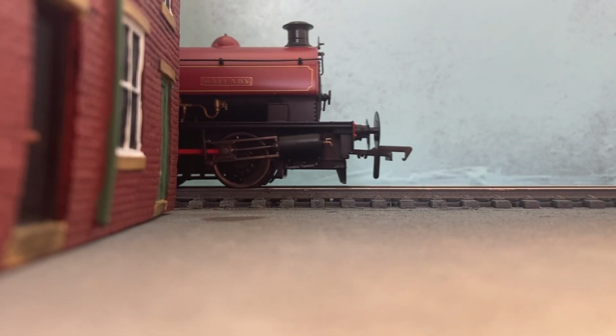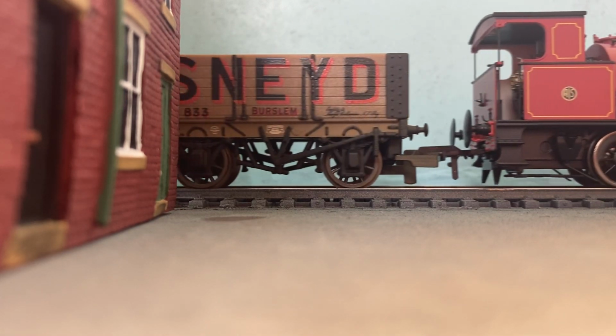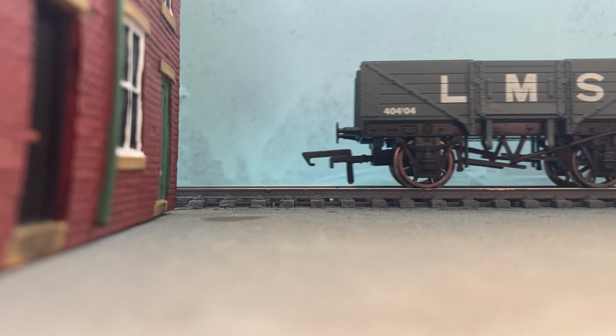And that concludes locos I think should be produced in ready to run in 00 gauge or 009. Obviously these have had more of an industrial focus. I am an industrial modeler at the end of the day, and I think that is the best way to get people into the hobby, because you can produce micro layouts quite quickly.